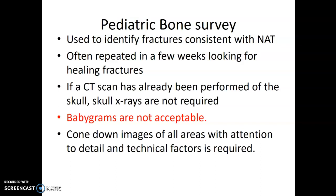Pediatric bone surveys are something that we do anytime they are questioning non-accidental trauma. They're looking for specific types of fractures, potential fracture areas, healing fractures, maybe from an older incident. We do often repeat these a few weeks later, depending on the situation and what the fractures look like. They may have had a CAT scan already, looking at the skull. If it's a quality CAT scan with not a lot of motion, sometimes we can skip the skull x-rays to reduce some of their radiation.